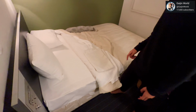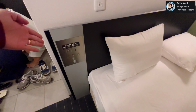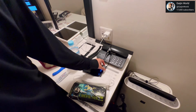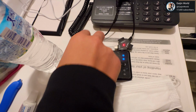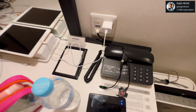And we're going this side. This is the bed. And don't mind that, that was 13 years ago. And this one, I don't know what this is, but free Wi-Fi. I don't recommend using that Wi-Fi, you might get hacked. And about this part, this is pretty cool. You can charge. This is a multi-sided charger. I'm charging my mom's power bank. This could charge my iPad, but I don't trust these things.